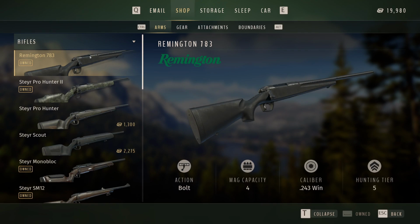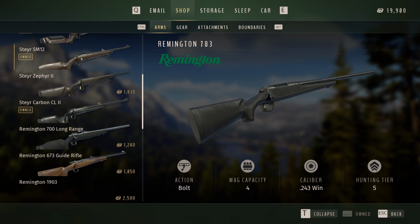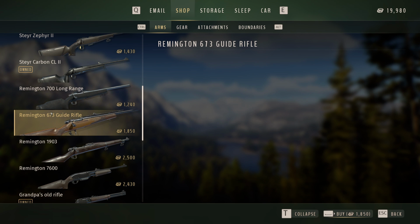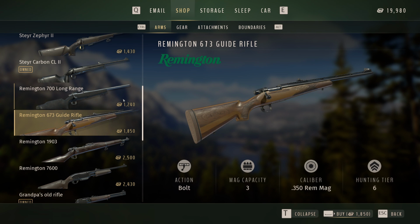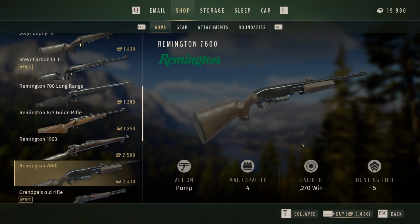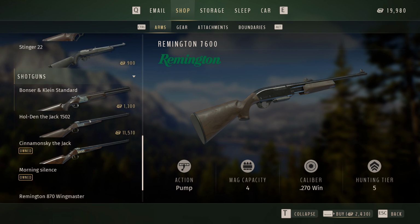So this Remington 783 was already in the game, but if we scroll down, we've got the Remington 700 long range, that is in caliber 300 Win Mag. Got the 673 guide rifle, that is a 350, so that's a new caliber. We've got the 1903 in 30-06, and the 7600 in 270, a 270 pump. I think that could be kind of fun, and we might see how we can do with that a little bit more than some of the others.